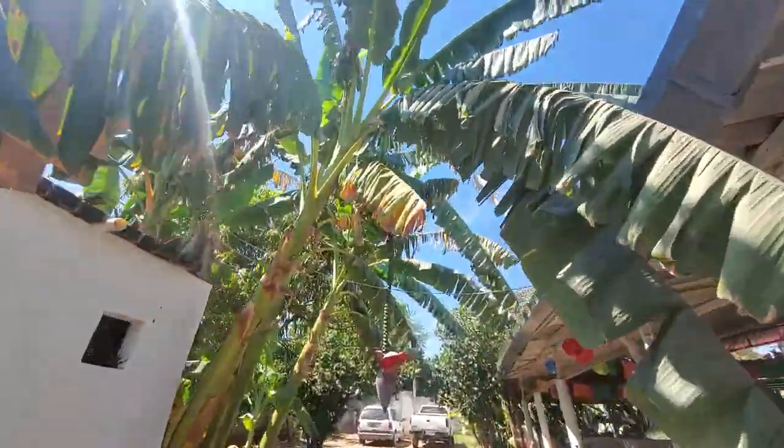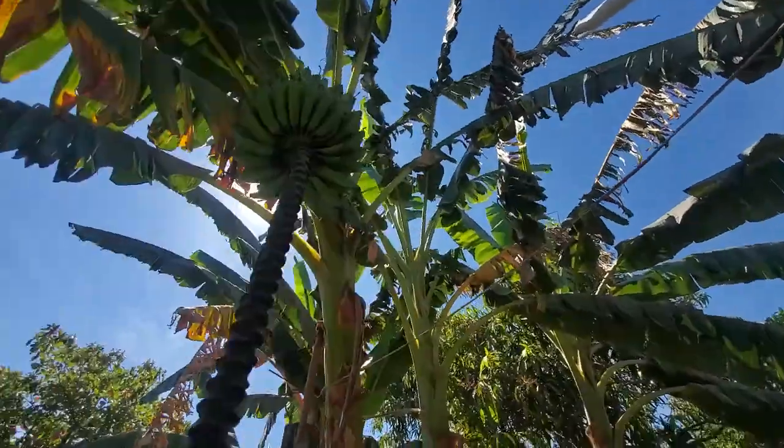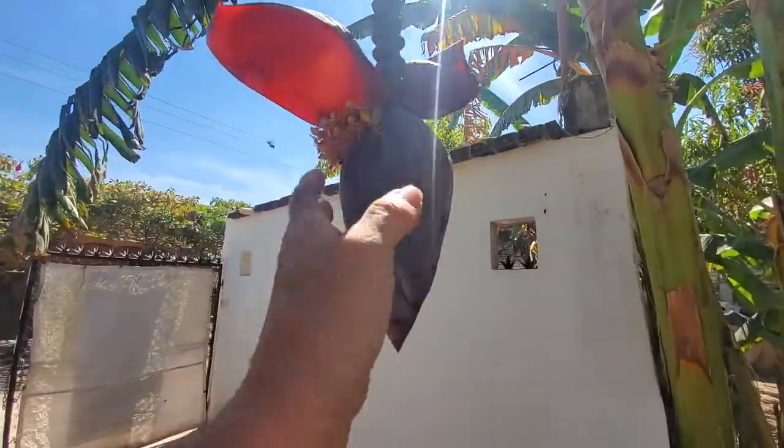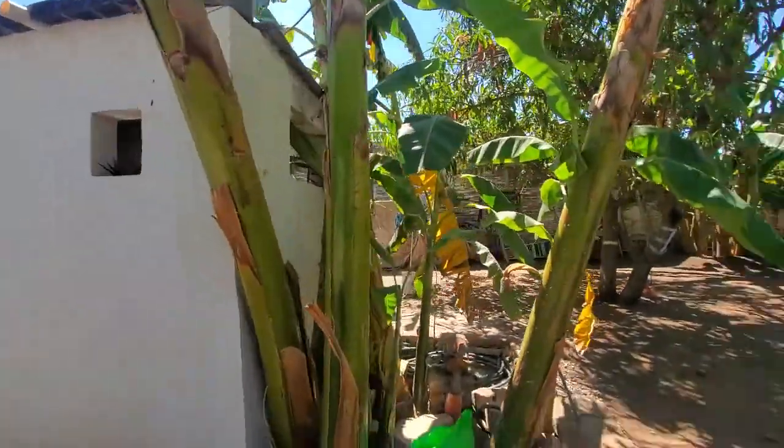Oh, my bananas are still growing. They're not quite ready yet. That's called the banana flower. I don't know why, but just because it's the flower.